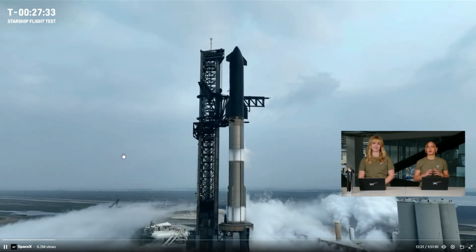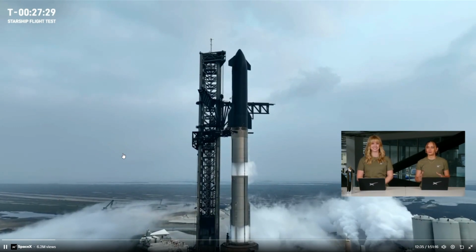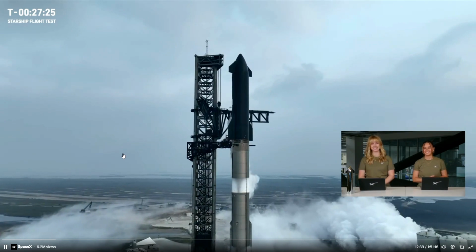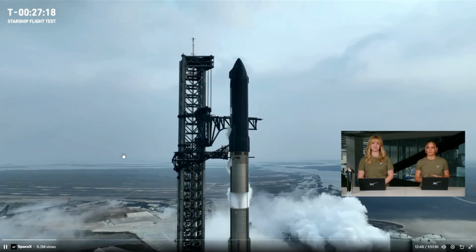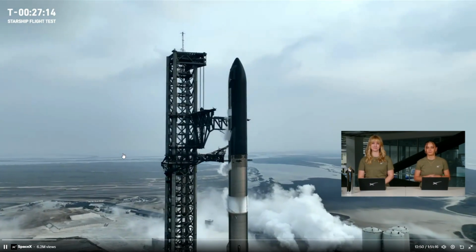Overall, we learned a tremendous amount from that last flight, and capping it off with those re-entry views was truly an exciting end to the mission. Incredible. So back to today's test. Today's mission profile is similar to Flight 3, but we have new test objectives, the first of which is getting through the extreme heat of re-entry.